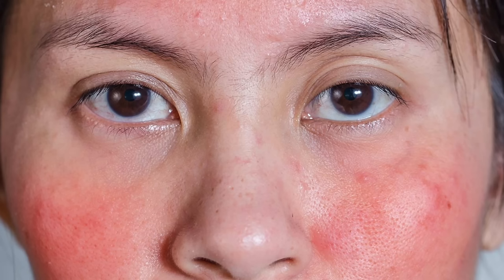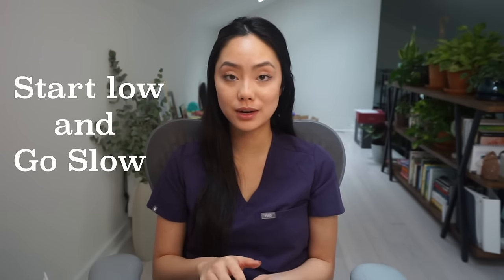The one side effect with retinoids is that they can be very irritating to your skin as well, because again, it's increasing that skin turnover. So it can cause burning, redness, irritation, dryness, and flaking. And the way to combat that is to start low and go slow. The secret behind retinoids is just being patient and using it over time for a long time. You don't have to hit the ground running. You don't have to obliterate your face to get good results. You just have to be patient and consistent. The same with all skincare, honestly.